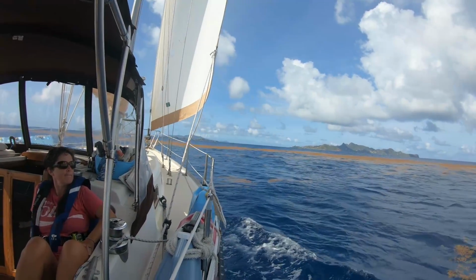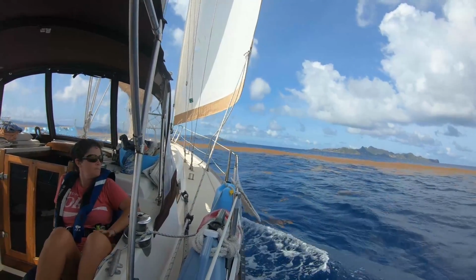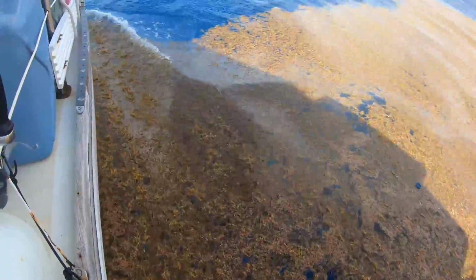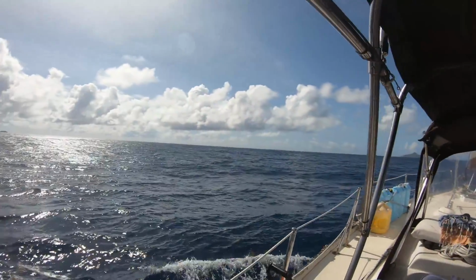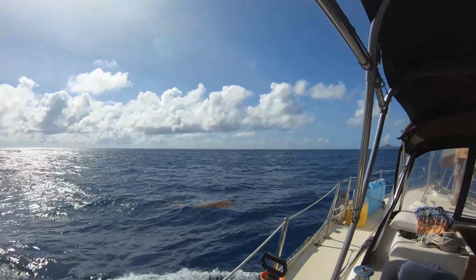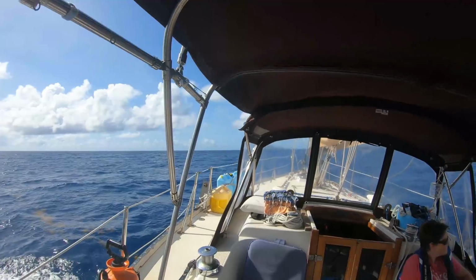Coming by a big clump of sargassum, turtle grass. Boy, that is a lot of weeds. There it's gone. Here comes a few of the waves now. Starting to get outside of the protection of the reef.